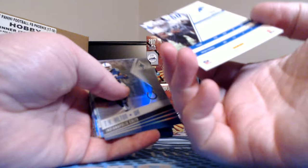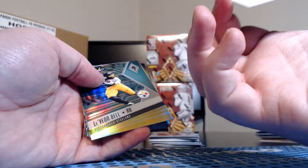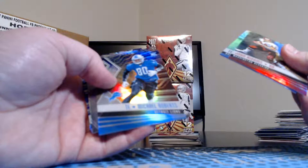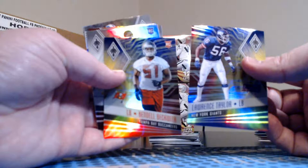T.Y. Hilton, Cam Newton, Juju Smith-Schuster, base. Purple Adrenaline Rush, Emmett Smith, 73 of 75. Le'Veon Bell, green, numbered only 6 of 25 on that one. John Riggins, Terrell Suggs, and we got our hot pack rookie, Michael Roberts for the Lions. Non-numbered, Evan Engram, rookie Rising for the Giants. Terrell Suggs, purple, team color there, 75 of 149. Lawrence Taylor and Kendall Beckwith, hot pack cards there with the multicolor, non-numbered.